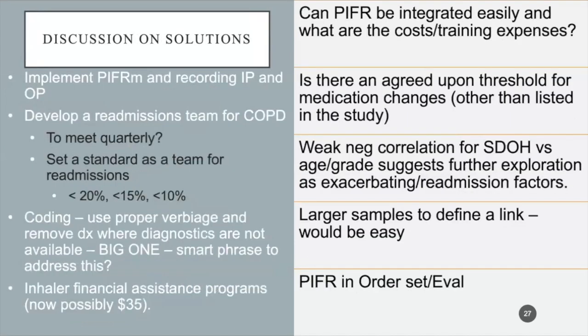We should probably try to implement PIFR in recording, inpatient and outpatient. Would be a great study that I'm not able to do. It's an idea for somebody out there. We want to develop a readmissions team. So, for instance, I meet monthly and quarterly with pulmonologists and some of the hospitalists, and we set standards as a team. Do we want to have it at 20% readmissions, and so on. Right now, I'm sitting at about 15.6% average. And of course, sometimes these summer months can bring the patients in.